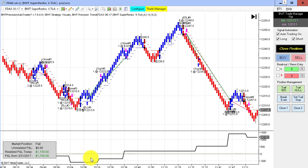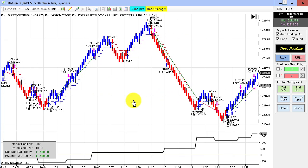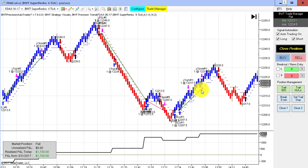If I tighten up the equity curve, we drew down about $500 as we started with 2 losers, and then we came back strong with 2 solid winners in a row. That was here. And then we had another winner that just put us shy of our goal here. We probably got stopped out. We might have hit our goal had this not got stopped out. Anyway, 1,700 for the day on 2 contracts.